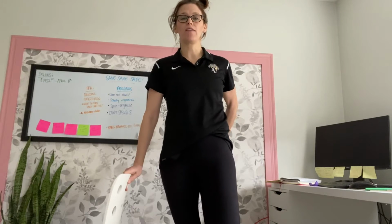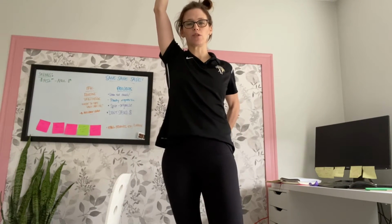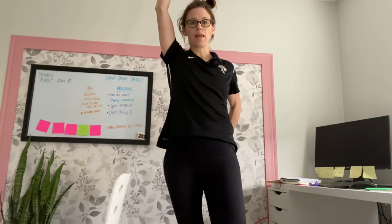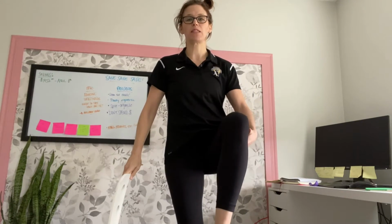And to get even more out of this, if you need to, you can raise one hand up over your head. So you choose your level on this one. Again, you can hold this 10 to 15 seconds. And then when we're done this one, we're going to take that same leg, and now you're going to lift it up as high as you can.